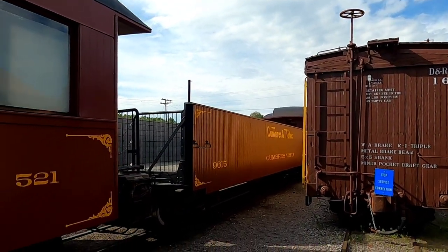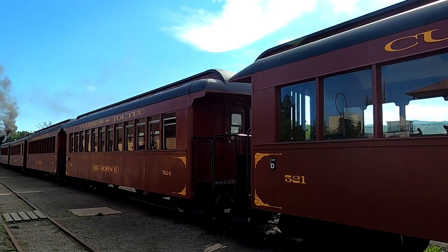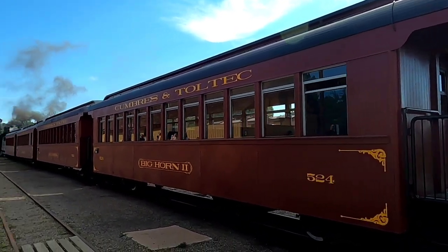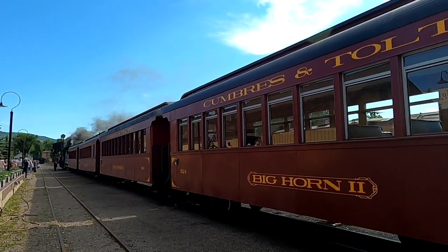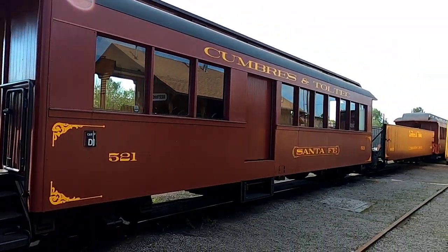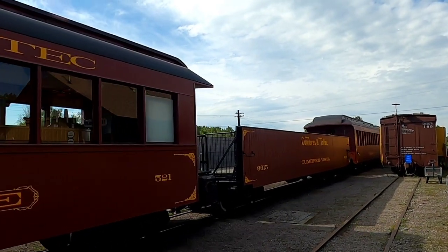And looks like he's fixing to pull forward just a little bit. Heard two blasts of the whistle, but he hasn't moved yet, so we'll see if he really does. Oh, there he goes. He's just going to pull up enough so that way we can start loading.